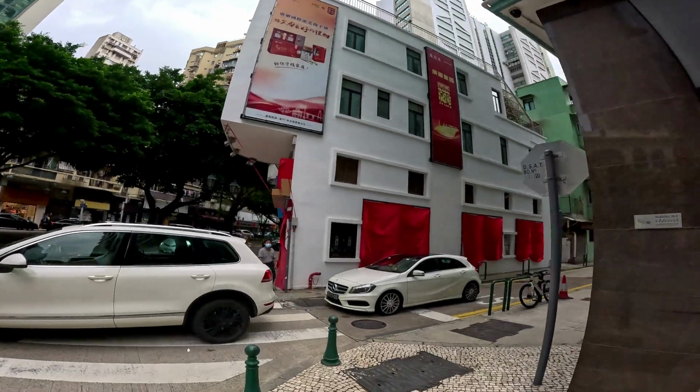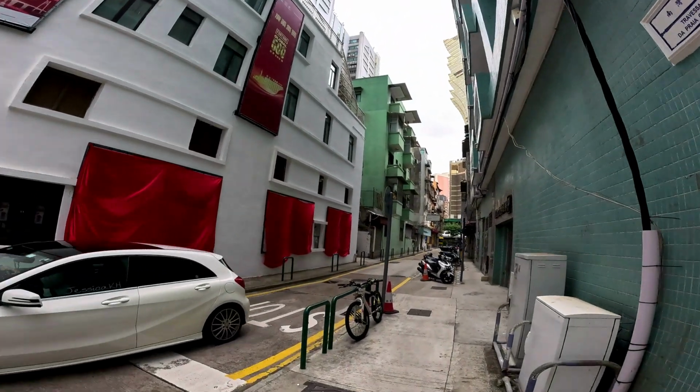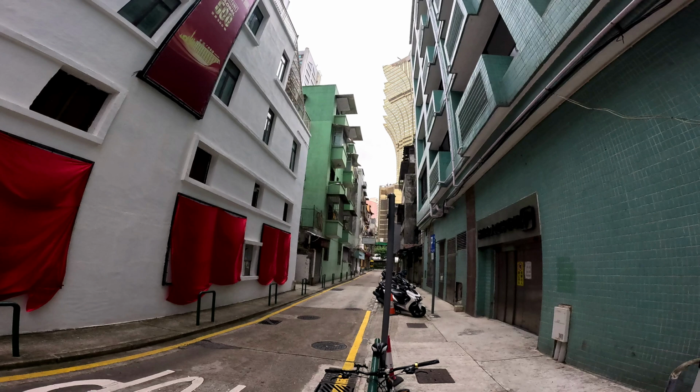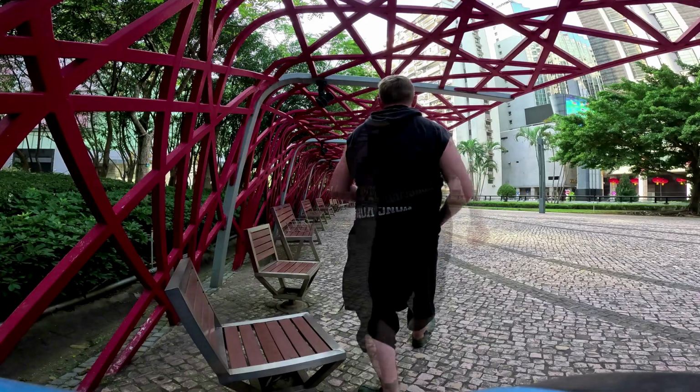But our target street is going to be this one, going towards those casinos down there. You can see them just slightly. And we're going to walk right into that. So stay tuned for Big Beach Lane, 2024. Let's check out Macau. Come on.